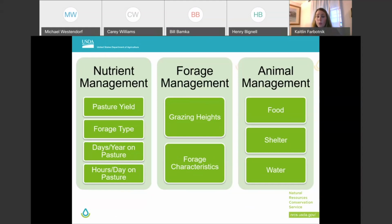It does have average manure values in it, but if you have a manure test, you can customize that. So those are the things we look at for the nutrient management portion. And then for the forage management, we're really looking at your grazing heights.